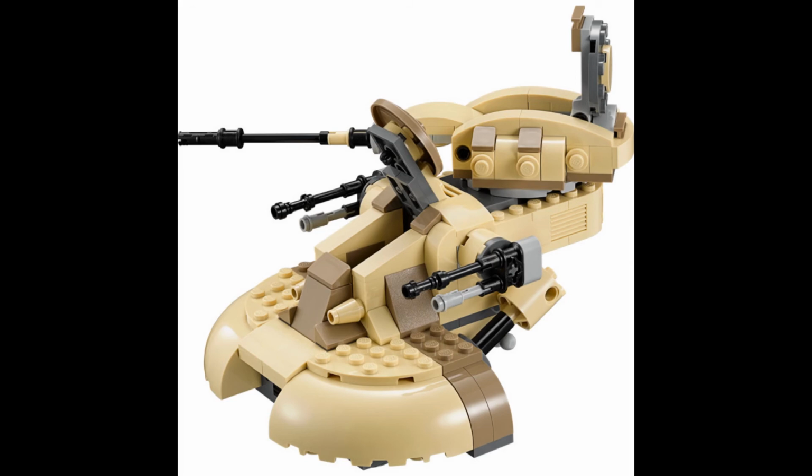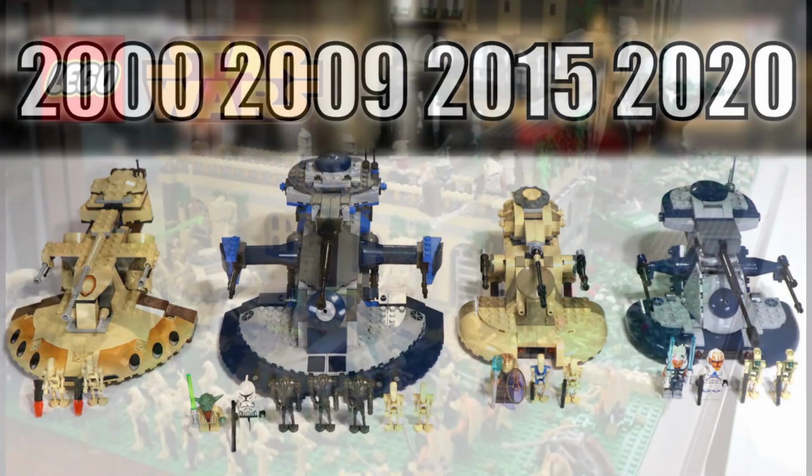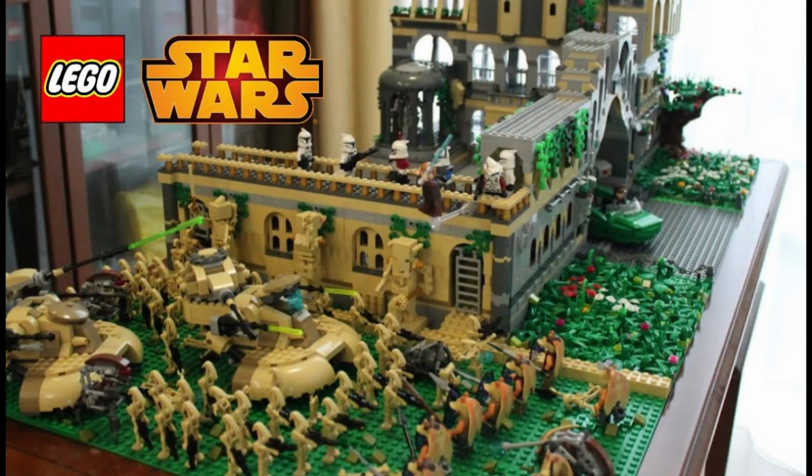If you're going for Naboo battle, certainly go for the 2015 AAT. Now that's the size of the 2001, but I don't think that's really a problem when you look at how not bad but outdated the 2001 is. So I certainly think that the 2015 AAT is the better one for your Naboo, and if you're just going for a general set, out of those two, certainly go for the later one.